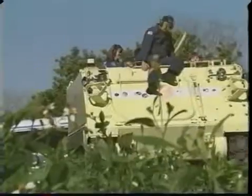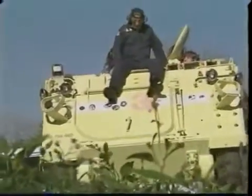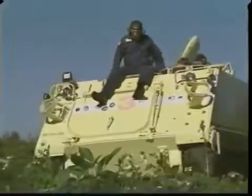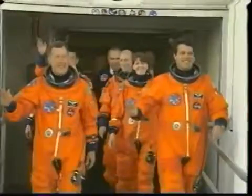In our dress rehearsal that we do a couple of weeks before launch, we actually get to drive an armored personnel carrier that, in case we had any kind of problems there at the Cape, we'd get to get away. There's Memorial giving us the OK sign, and he's ready for his second mission. Really looking forward to it. We make sure we're right up to speed and came back for another launch.